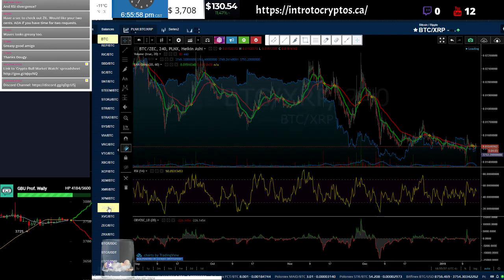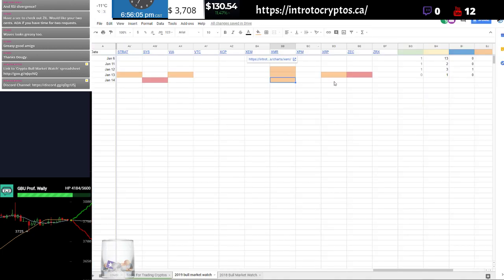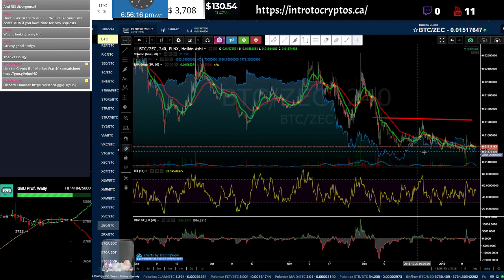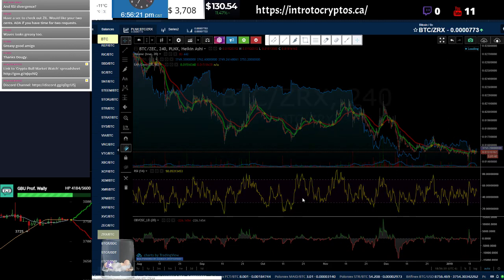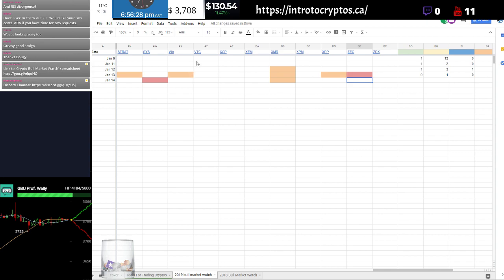Zcash. So what do I put in the chart for Ripple? Just neutral? It's so close to either way. It was a near fail last time. I'll move it up to neutral. Zcash was a fail last time, and now it's a near fail. And ZRX, it's also a near fail. It's way down to these crazy levels. So this moves up to a near fail now, and this graduates up to a near fail.